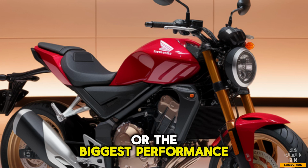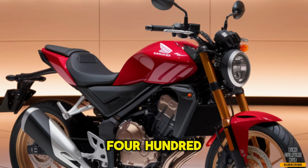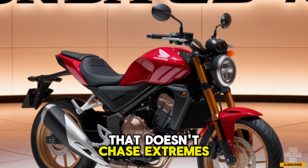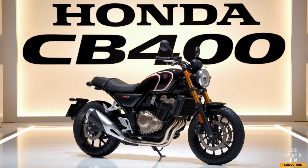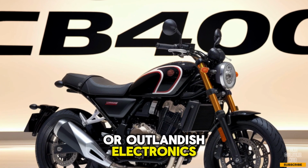the biggest performance numbers. If there's one word to describe the CB400, it's balance. This is a motorcycle that doesn't chase extremes. It doesn't try to outgun the competition in horsepower or top speed. It doesn't scream for attention with flashy styling or outlandish electronics.